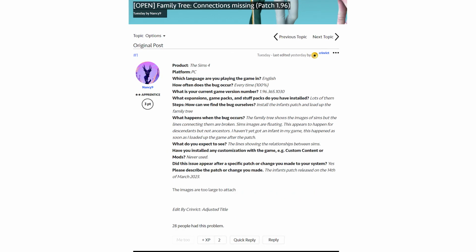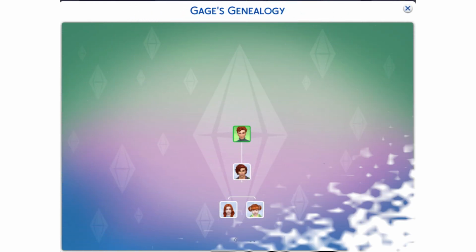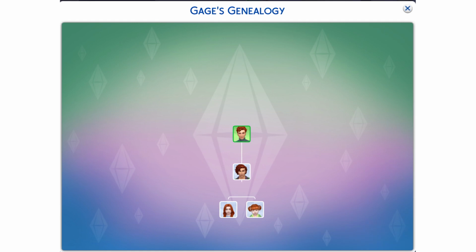Now, the other one is another one where it's just what it is, but the family tree connections are missing. Here's a screenshot. I have had it. This is my own screenshot with my own Sims. You can see that there is no line between the dad and the two daughters, the granddaughters, to the higher up one. I did notice if I clicked on either the toddler or the little girl, you could see all the lines going up, but I just don't see the lines going down.